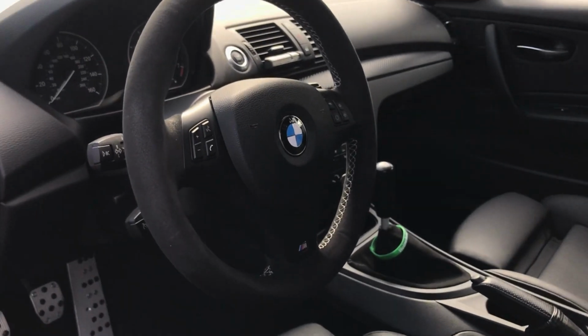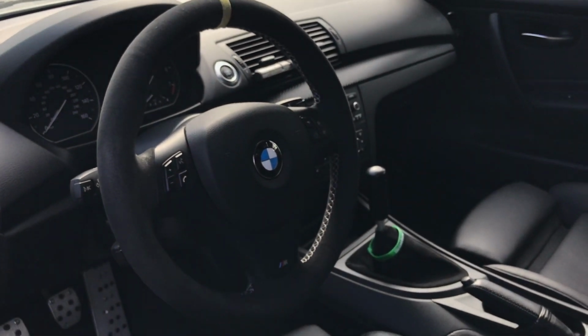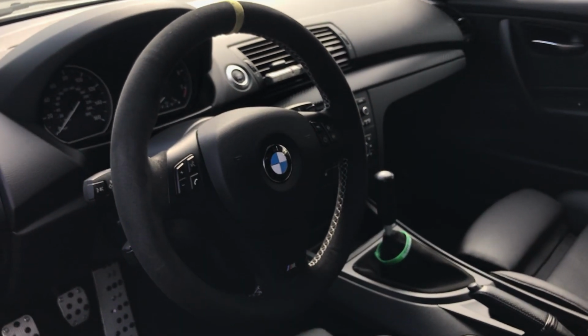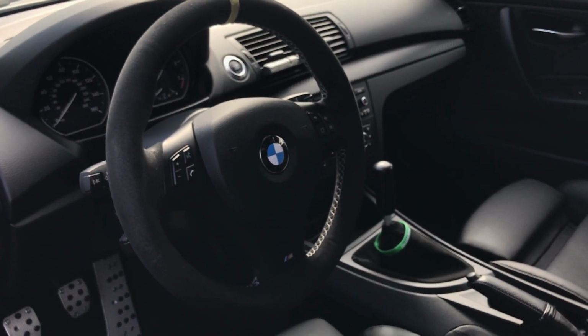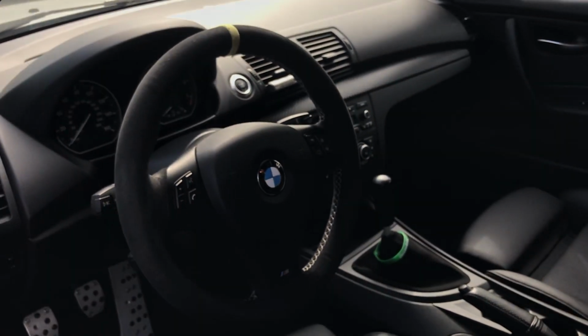And once again, we have the black headliner on this car. But I do like the interior. It's a very pleasant place to be. I like the all blacked out nature of it. And I like the simple analog experience, and I think that will not age.